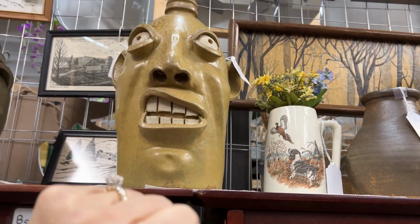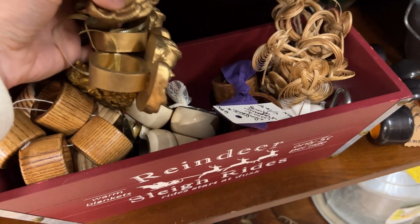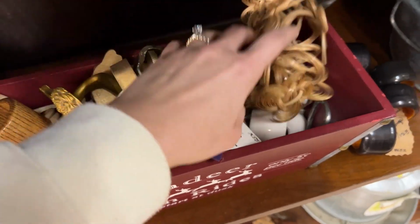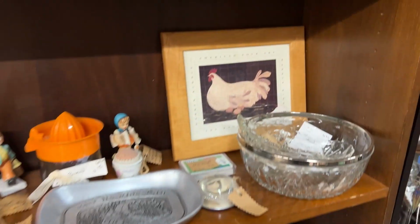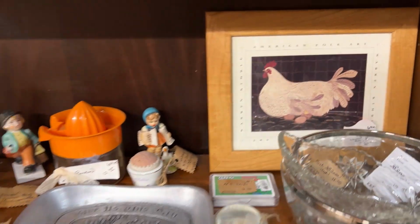And then you run across stuff like this. I love looking at antique malls for those unique little functional details you can use in your home, like napkin rings and hardware and decanters and things like that. But how cute was this little hen photo? I just thought it was adorable.